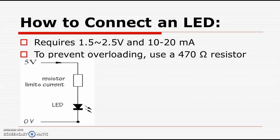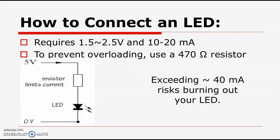So if we're using a low potential source, 1.5 to 2.5 volts, we need, well, regardless of the power source, we need about 10 to 20 milliamps. And so we need a resistor because the resistance of the diode itself is extremely low. We need a resistor to keep the current down. So at these potential levels, we would use a 470 ohm resistor. The important figure to keep in mind, any current over about 40 milliamps, and your LED is liable to burn out very quickly.